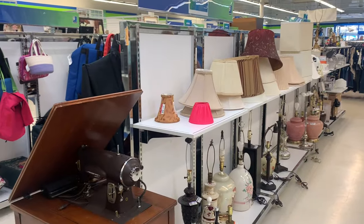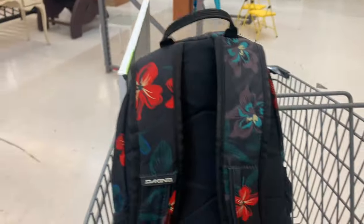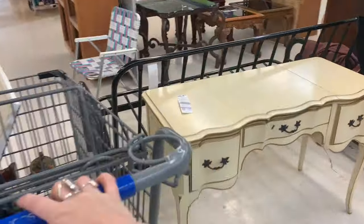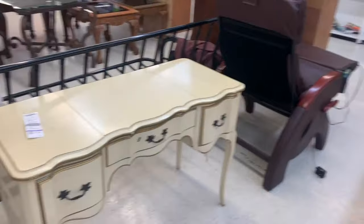Let's take a stroll. I haven't been through the furniture section in a while. Last time I was here, I got a beautiful lamp. Not seeing anything as nice as the one that I got. These cabinets are killers right here. Don't do it. Don't do it. See, this is nice here. I do like the style of this one. $75. Would not pay $75 though.